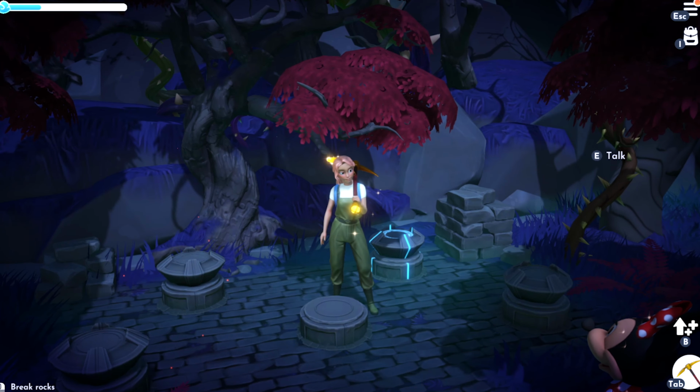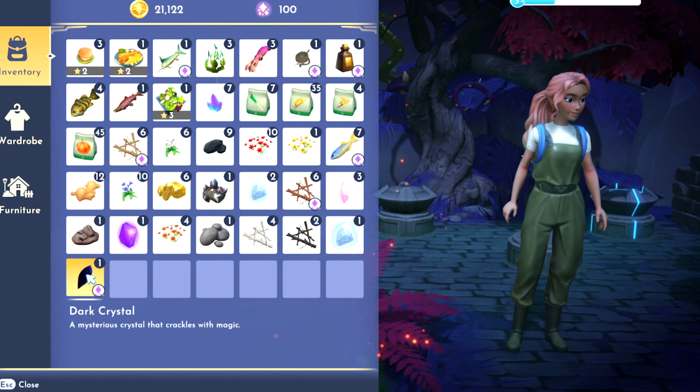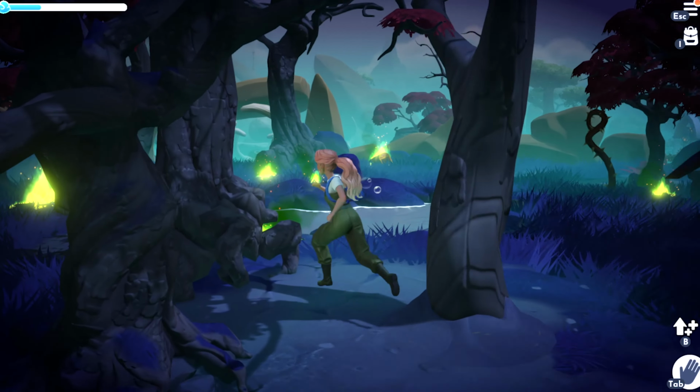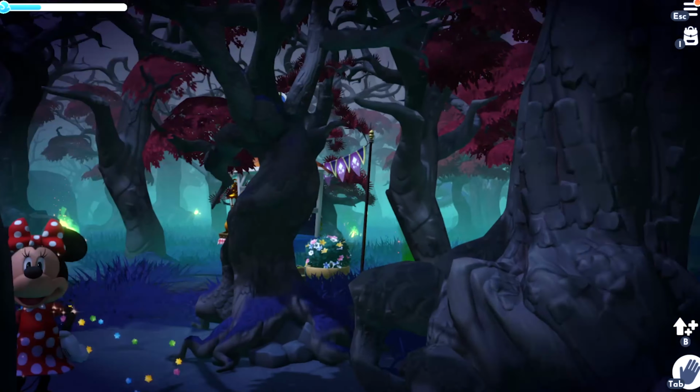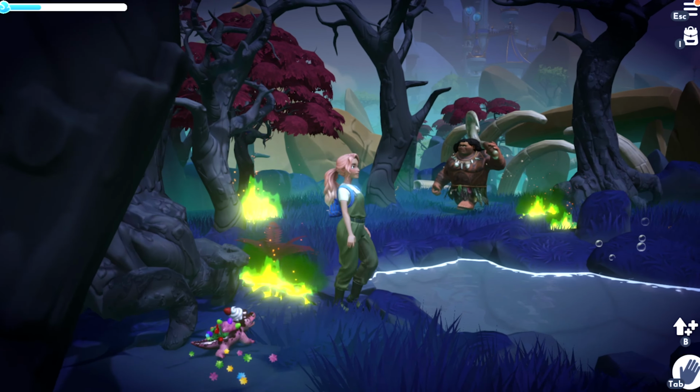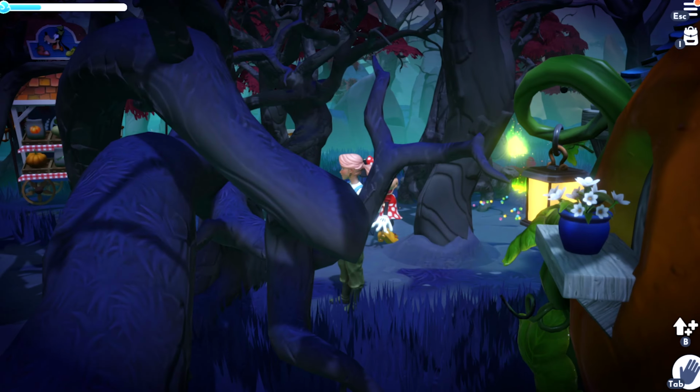Ooh, there was something magic here. But it's not the same as the Dreamlight shards. What could it be? Today was a very productive day. We unlocked Minnie. We unlocked the Forgotten Lands. And we completed a lot of our goals. Wally's Garden.